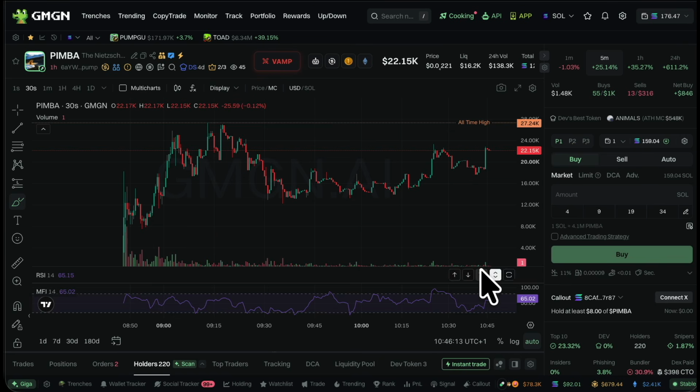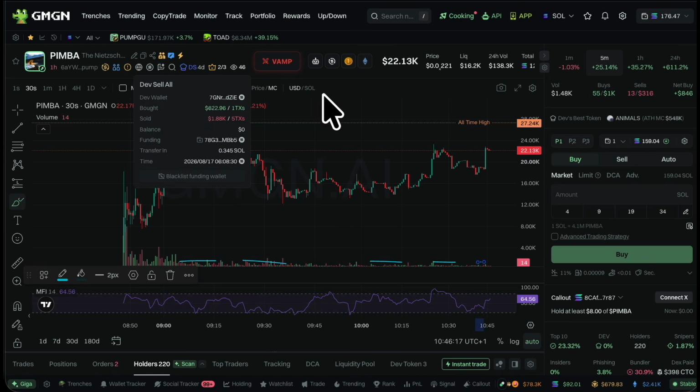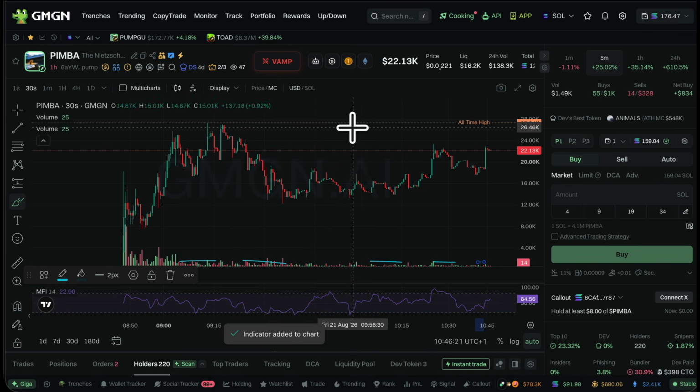That means there's volume at the bottom here, these volume bars. And if you don't know how to add these, just click on FX, type in volume. Always have that there on your chart, volume, and I would recommend RSI all the time.